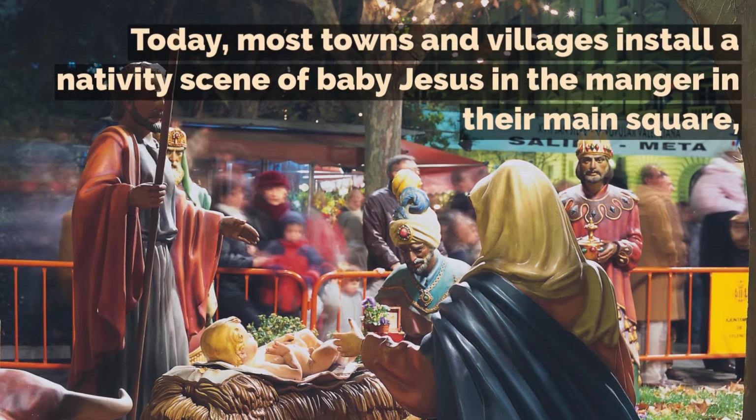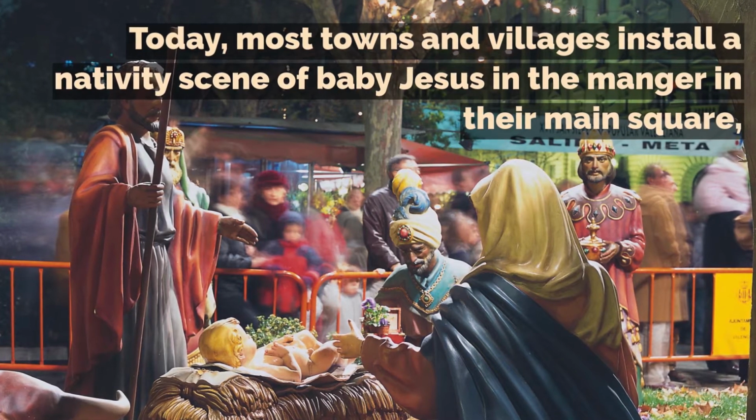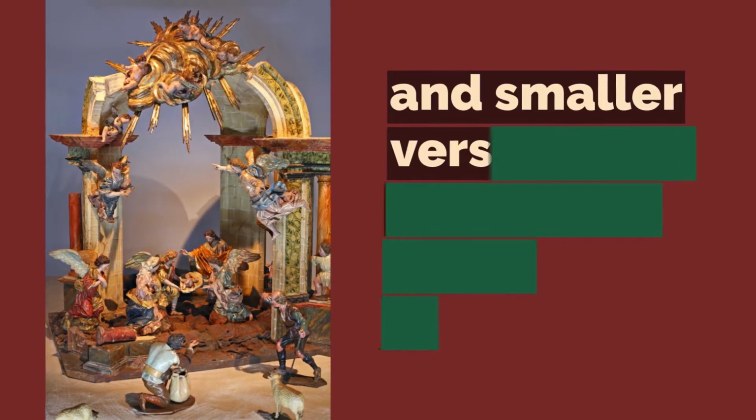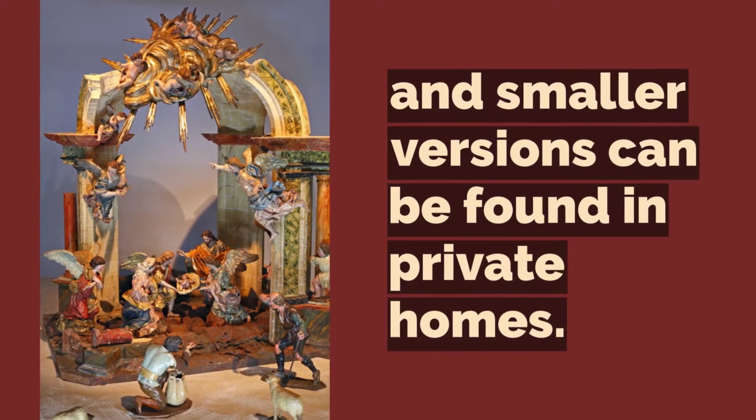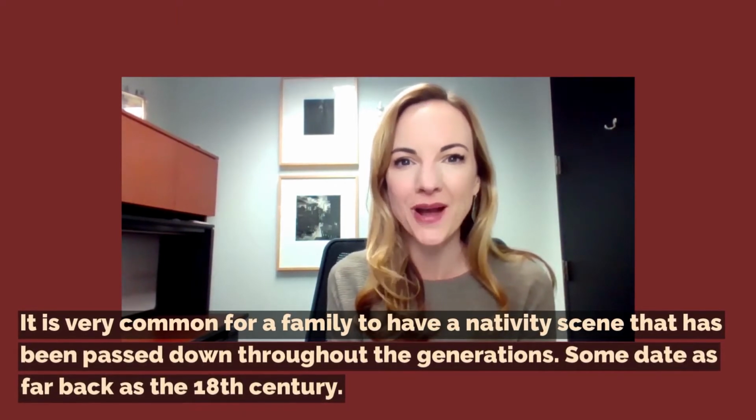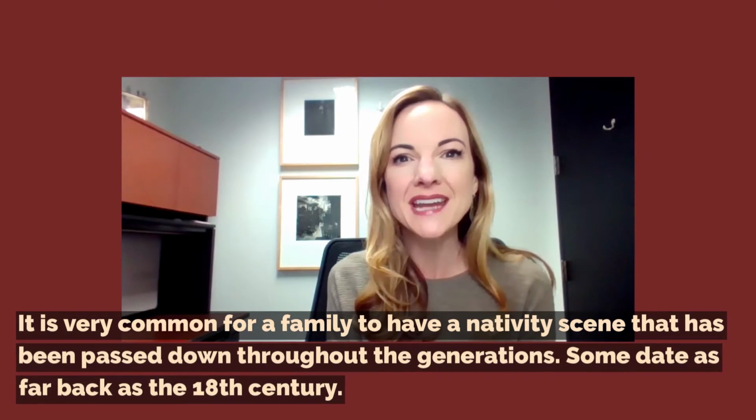Today, most towns and villages install a nativity scene of baby Jesus in the manger in their main square. And smaller versions can be found in private homes. It is very common for a family to have a nativity scene that has been passed down throughout the generations. Some date as far back as the 18th century.